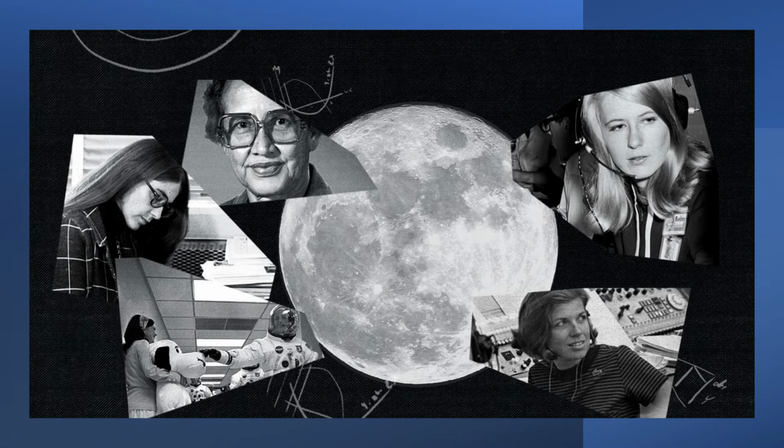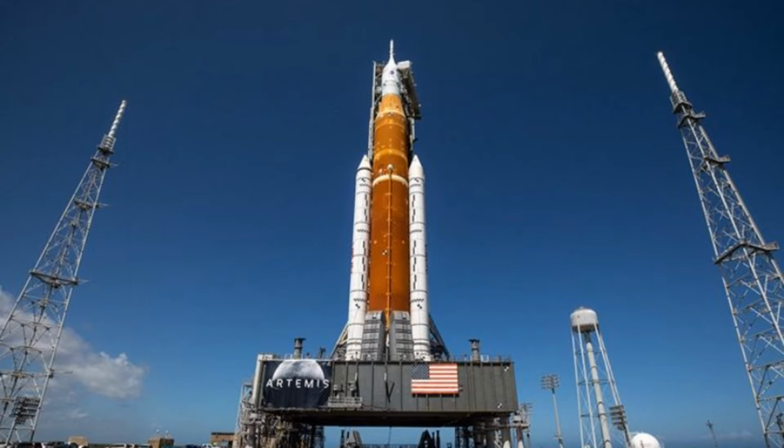It will be the first in a three-part series of increasingly complex missions aimed at putting a man and a woman on the moon before the end of 2025. If successful, experts also want the program to help build a long-term human base on the moon for years to come. The Space Launch System, or SLS, is NASA's most powerful ever rocket.